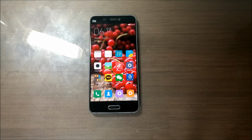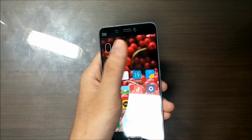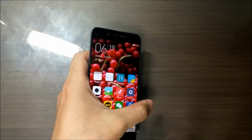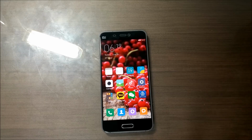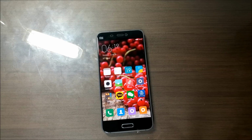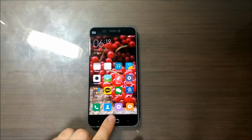Now it also has convenient aspects such as pulling down the notification bar without needing to go all the way on top. You can just slide from here and it just pulls down the notification bar. And it also has a theme store that customizes the look of your phone from the dialer to even the settings menu. Now it lacks an app tray though, so you'll have to arrange your apps within folders, and instead of Google Now, they have their own voice assistant that only speaks Chinese.